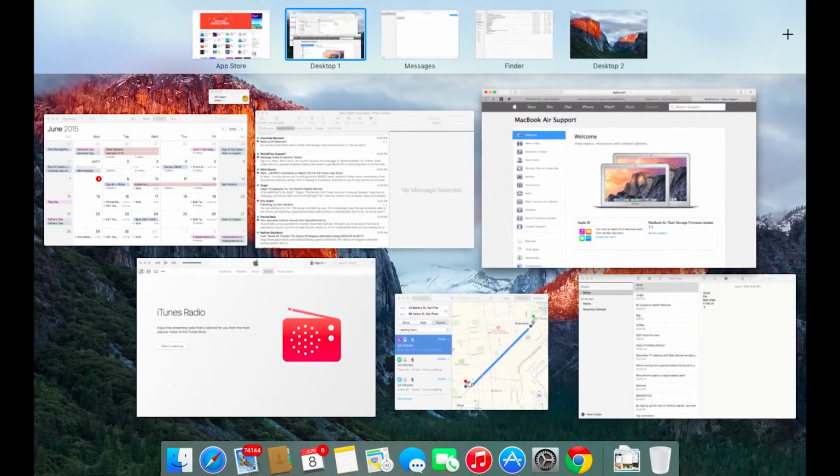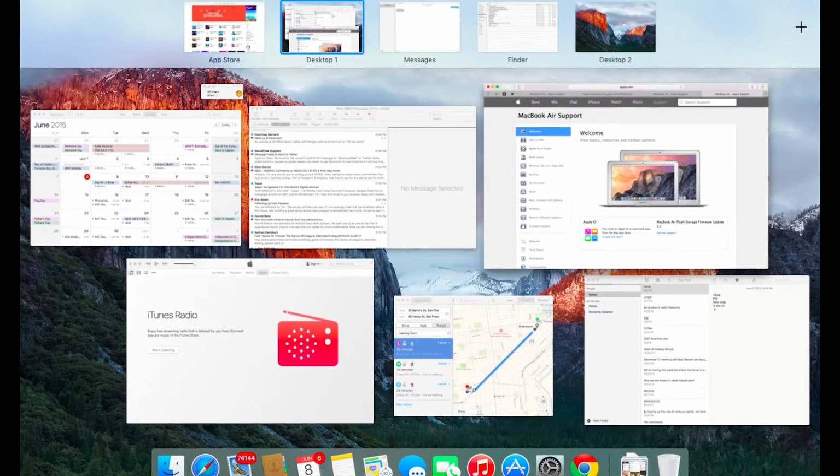We think the updated window management from Mission Control is the best new feature in OS 10. Yeah, it helps you to easily organize all of your work while you're on the computer, being able to throw any app into full screen or split screen mode right from Mission Control.